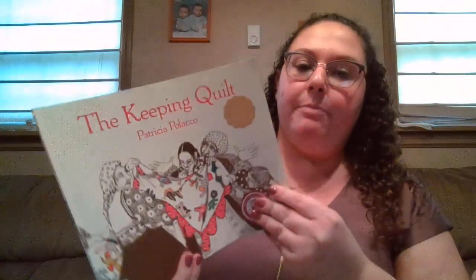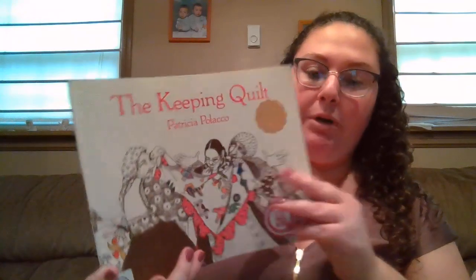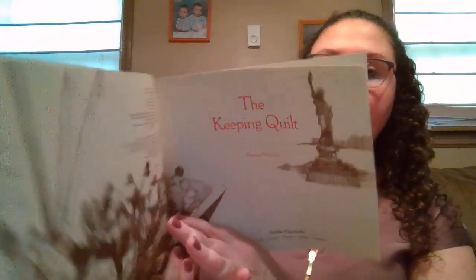Okay, so today we're going to be reading The Keeping Quilt. Okay, I try to get the pictures nice and close so you guys can see them. The illustrations in this book are amazing.